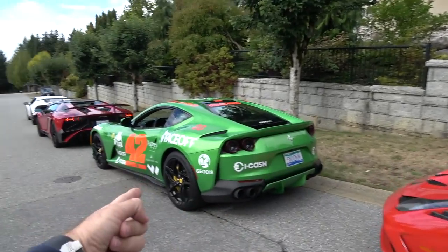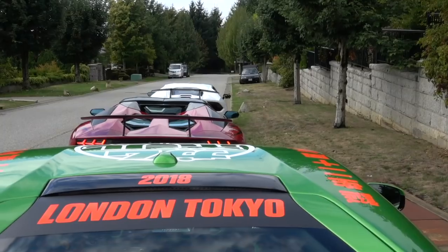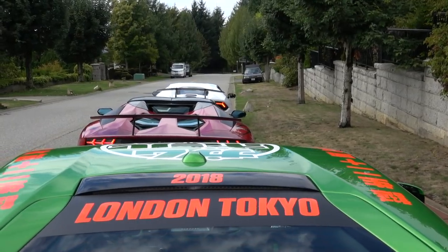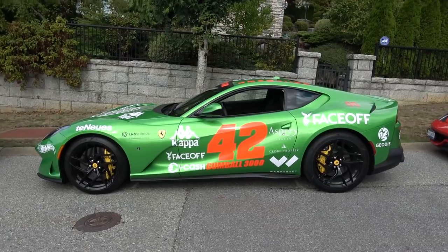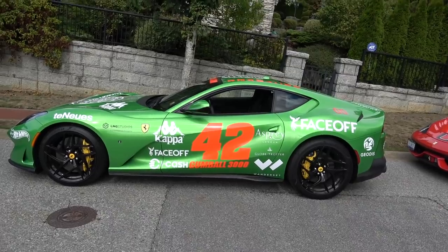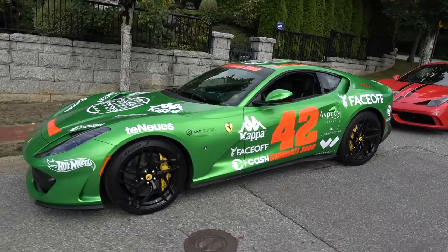And then this car, you guys, if you've been watching my journey that I did on Gumball 3000, London to Tokyo, this is Jordan's other car. So Jordan, by the way, also owns the Aperta. This is Jordan's other latest, greatest car, Verde Ermes. There's a bit of background to this color.